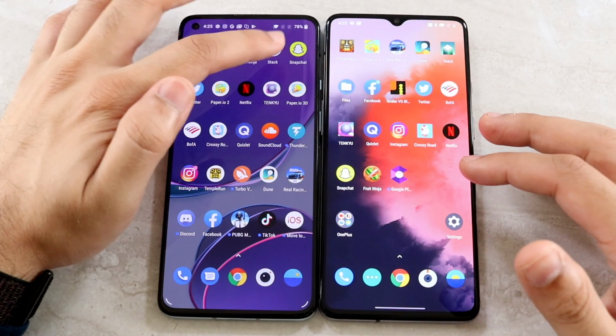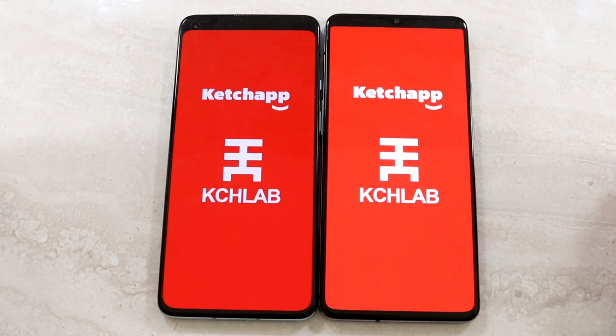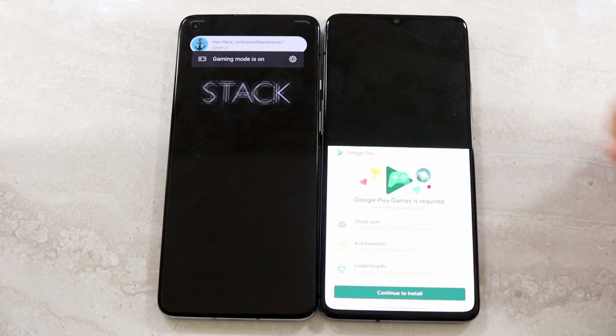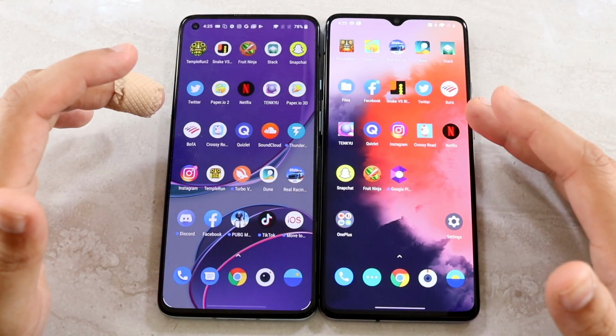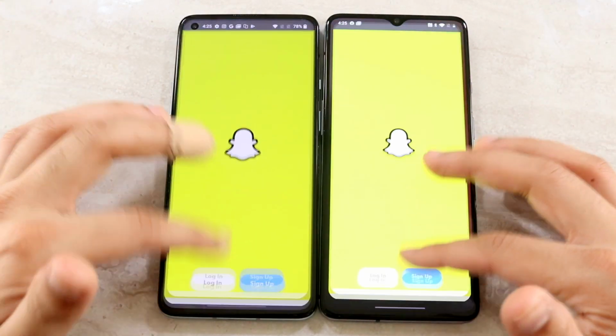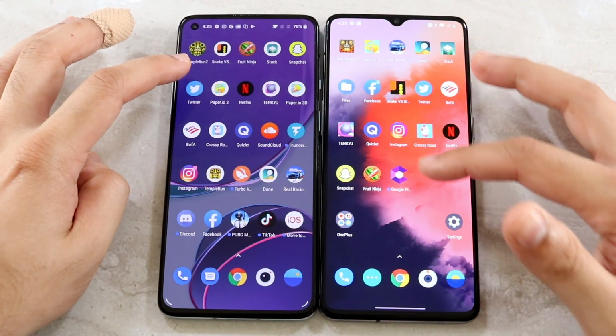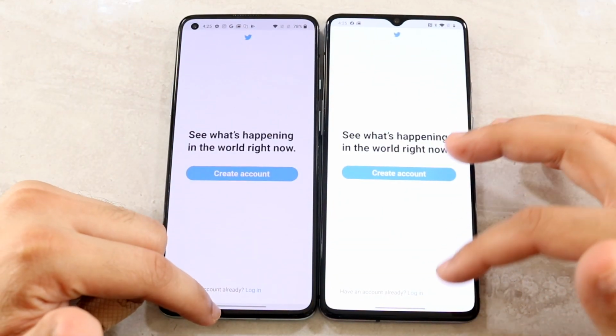Let's go in. I would try Fruit Ninja, but I have some issues with it. Let's do Stack, 3, 2, 1. And on the OnePlus 8T, well, we did have a little pop-up here, and that's very unfortunate. We still had the ad pop-up, which was a little bit later. Snapchat, 3, 2, 1. I've always had those issues. That app was pretty much the same. Twitter, 3, 2, 1. The OnePlus 7T was actually faster there.